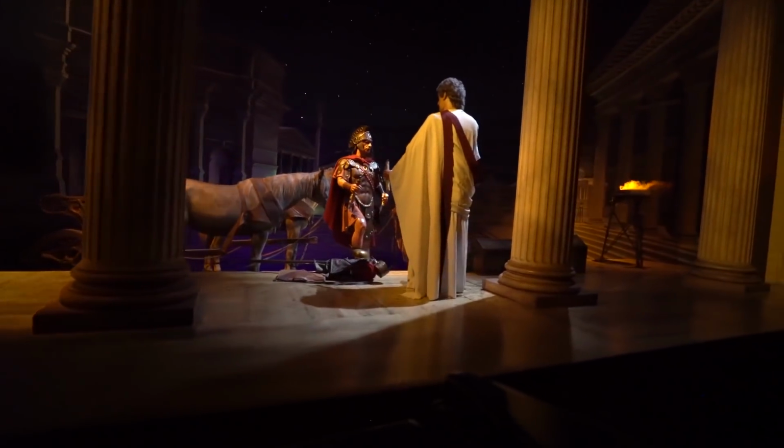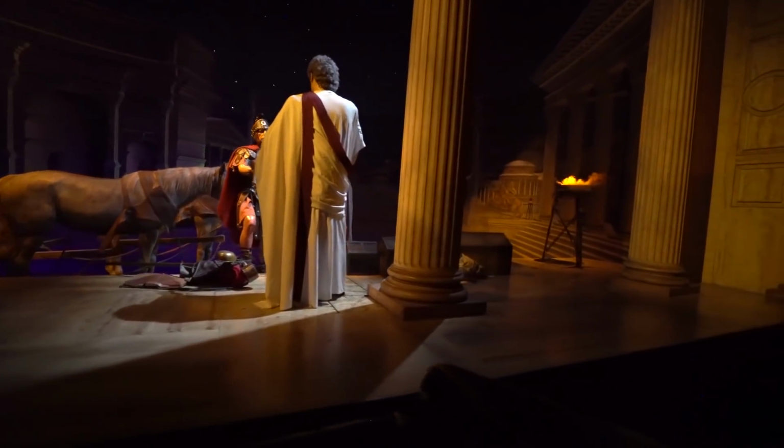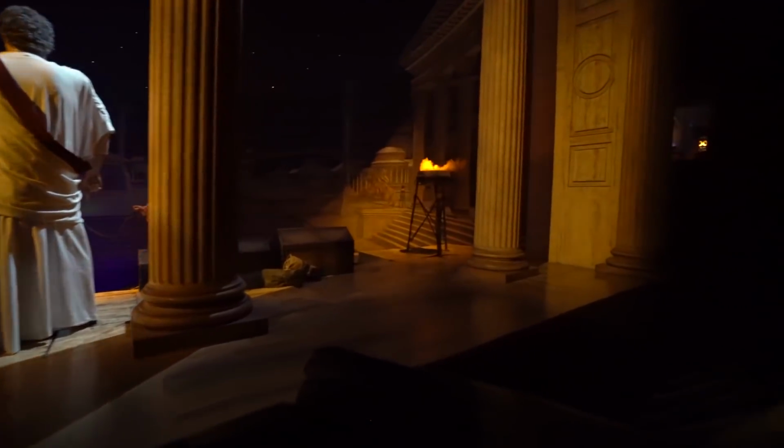To move their armies around, they build a system of roads all over the known world. Rome built the first World Wide Web, and it's leading us into the future. But then we hit a roadblock. Rome falls, and the great library of Alexandria in Egypt is burned. Much of our learning is destroyed, lost forever.